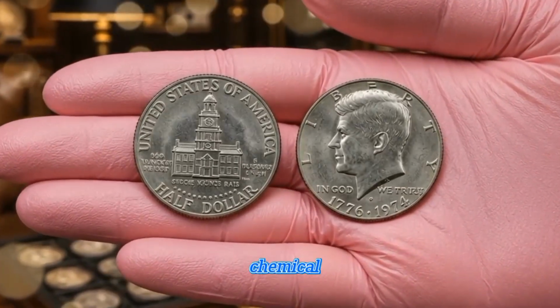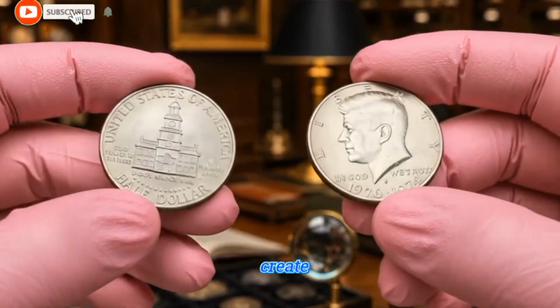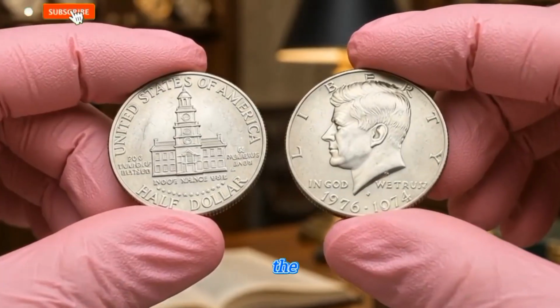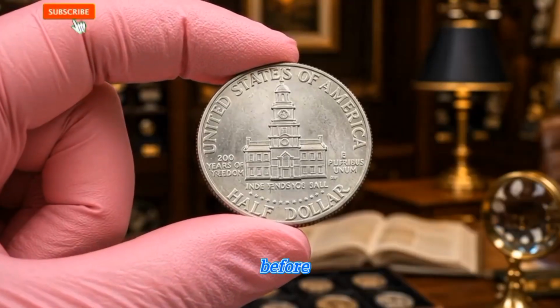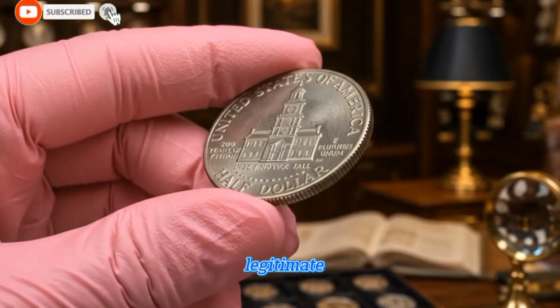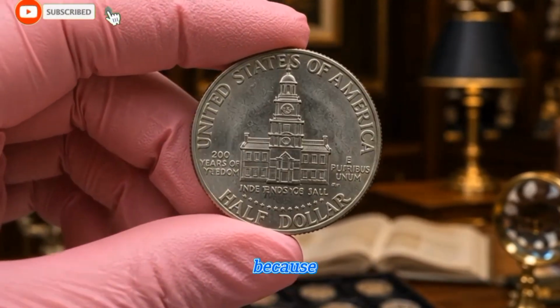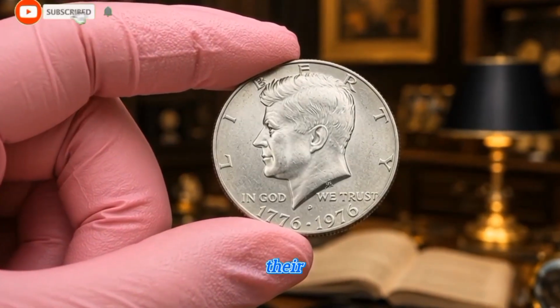Scratches, polishing, chemical cleaning, filing, or accidental impacts cannot create true mint varieties. Experienced collectors examine the surfaces under magnification, comparing known diagnostics before declaring a coin to be a legitimate error. Authentication has become increasingly important because cleaned or altered coins often lose a significant portion of their collector value.